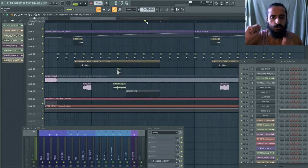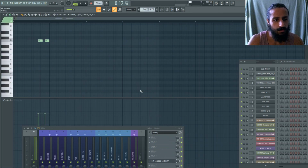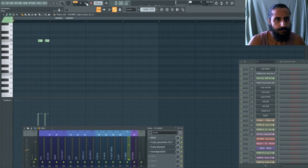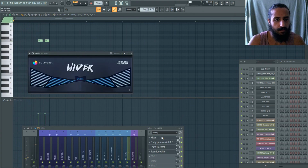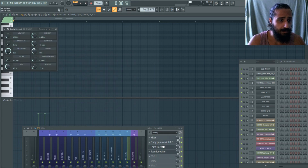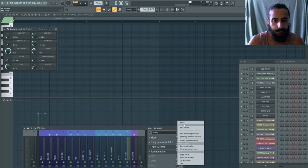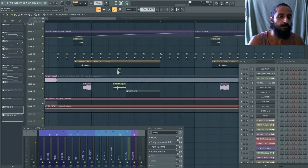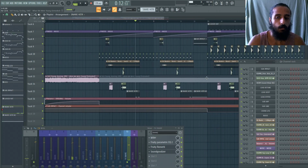And here he has some snare rolls going on. I don't know what they are, but I processed them just crazy just to make it fit into it. I put this Polyverse Wider all the way up, which is like, I would never do this. I high passed it. I added a lot of reverb, like 1.5 decay, 400 hertz high pass. This is what it's like dry. So I did this just to make it more of an effect, like in the background. That was the whole point.